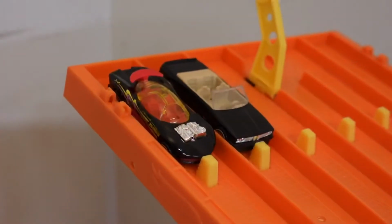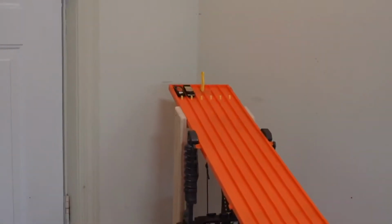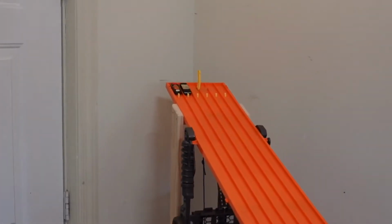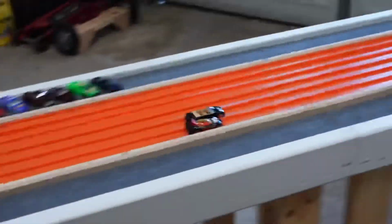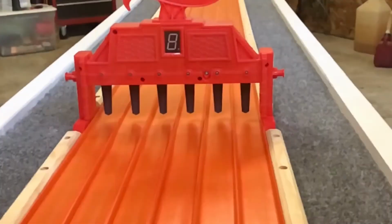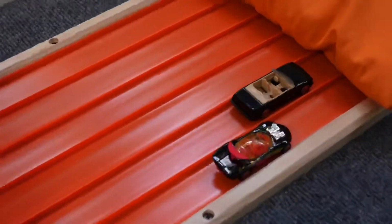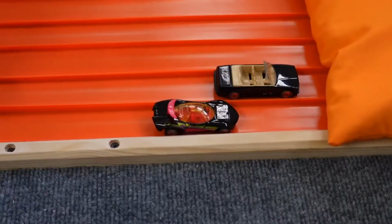Next up, BMW M3 convertible versus the Flash Fire. On your mark, get set, go. BMW out to the early lead. Looks like he's slowing down along the way, but he manages to keep it. That was a pretty close finish. We're going to go ahead and swap lanes on this one.